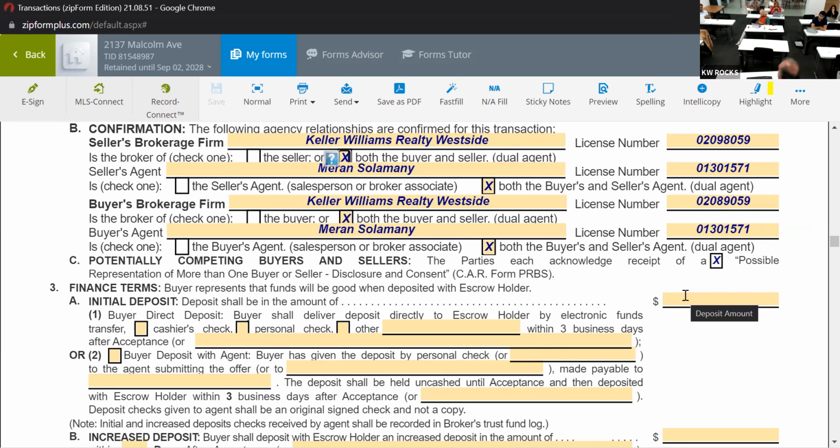Liquidated damages that the buyer and seller initial. It means that in the event that the buyer or the seller defaults, the maximum that the seller can penalize the buyer is 3%. I'm going to show you the liquidated damages. That's why, if the maximum that the seller can penalize the buyer is 3%, it would not make sense to put a higher number there. Make sense? Yeah.